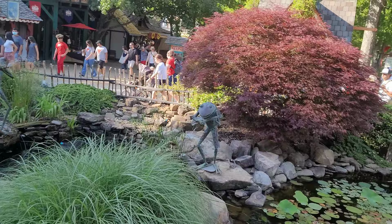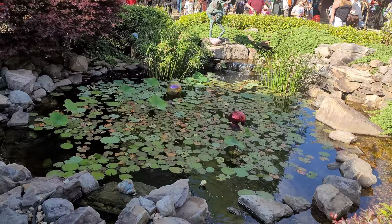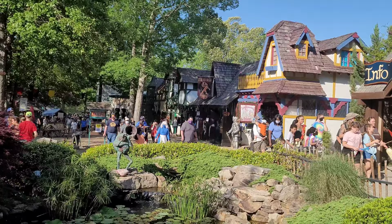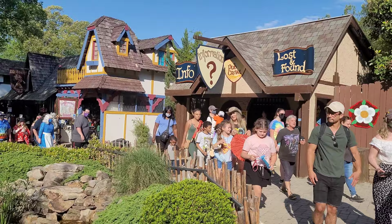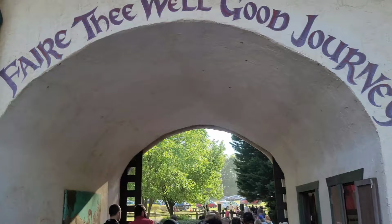Hopefully I'll find my fam before long. Just look for the cowboy hats. I love this little pond as you come into the festival though. It's just amazing. Great experience. Anyways, we're going to head to the parking lot. I'm going to give you some shots of the parking lot. Here you can pick up some festival souvenirs on your way out of the park. There you go.